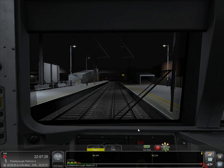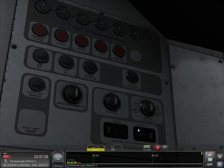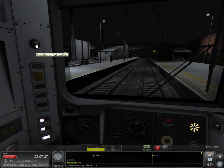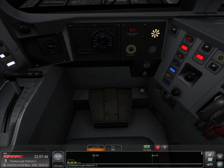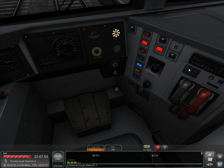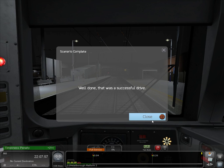Alright, put that into neutral. Turn the headlights off. Well, they shouldn't be off, I suppose. Yeah, we should probably just keep them on. Yeah. Put that in full service and just wait for the passengers to get off, and then we're done with this. Well done. That was a successful drive.